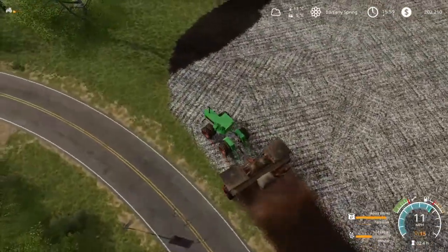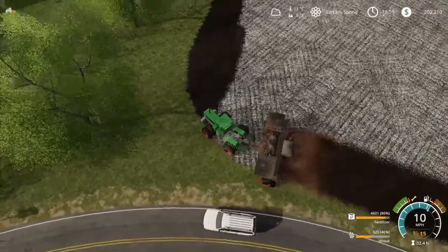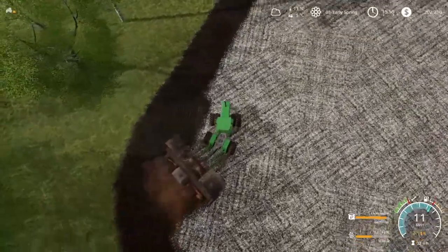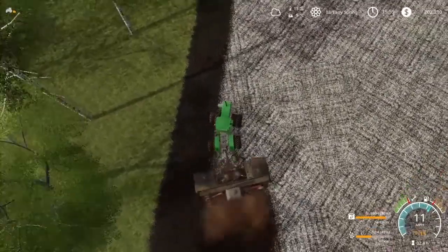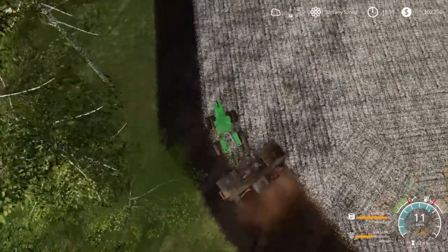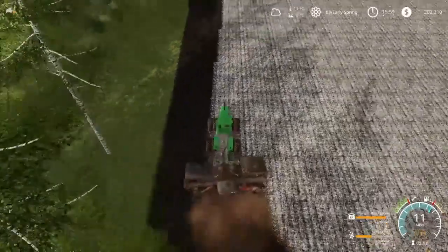It's a pretty big field. I love how big the fields are on this map. I really do. Let's try and straighten out a touch. There we go.